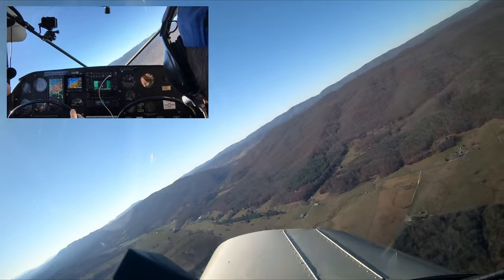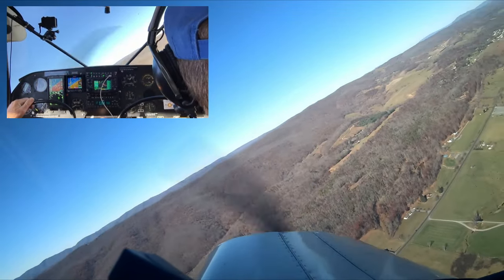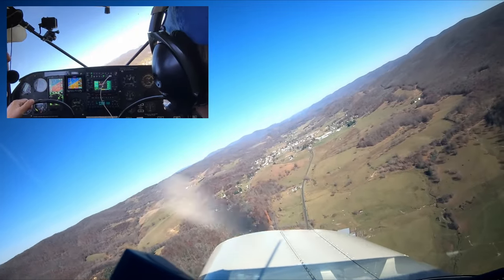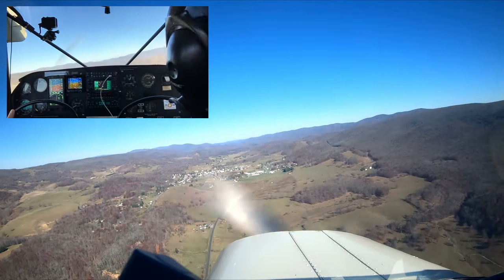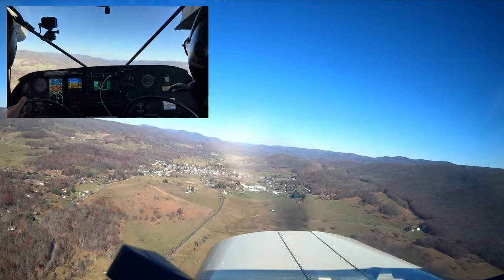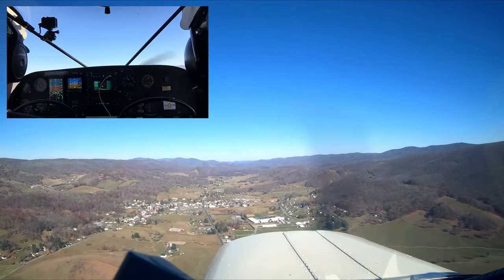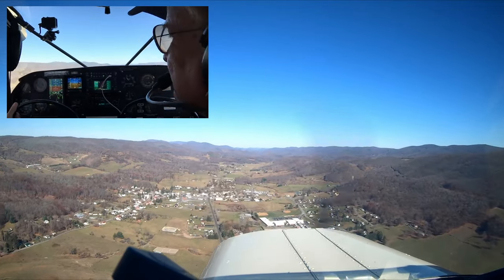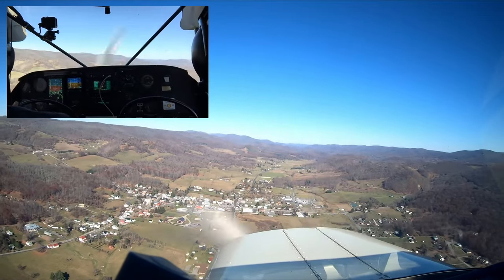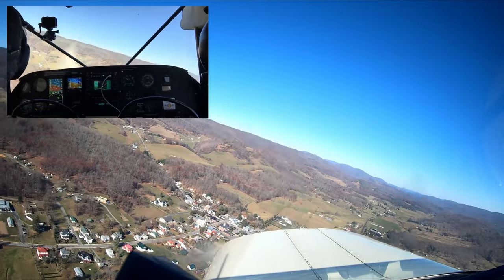And Hannah Field, Pacer Foto Zulu is turning to a left downwind 2-2 Hannah Field, full stop. It's kind of a tight 45. Okay, yes, there's at least one camper. Oh, you're right, there are two camper RVs. Okay, landing light on, carb heat is set, right is off, left is on, mixture is set. And Hannah Field, Pacer 42, so the left base 2-2 Hannah Field, full stop.